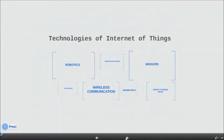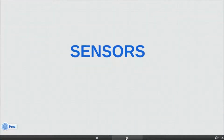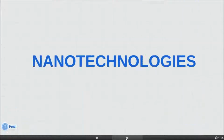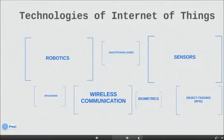Internet of Things employs various technologies to enable the connectivity of smart objects designed to monitor, transmit, and sense data for the people to make use of. Some of them include robotics, sensors, object tagging or RFID, biometrics, nanotechnologies, wireless communication, and broadband.